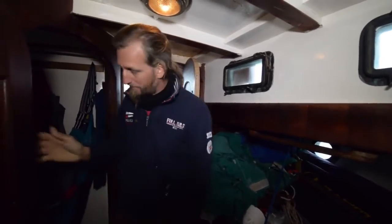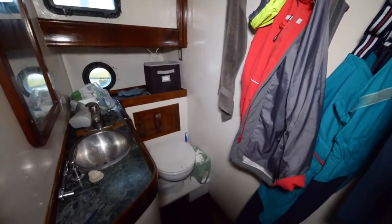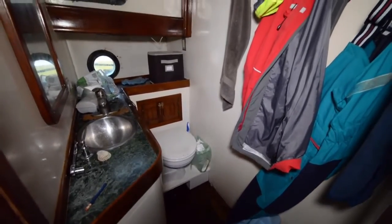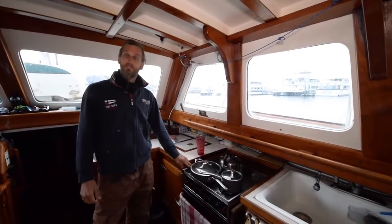We have a little settee right behind you, and we have a head. Yeah, this is pretty much the same as you have in an RV. This is an electric toilet, it sucks out the water from the ocean, so it's saltwater driven, and pumps it into the holding tank.